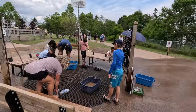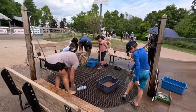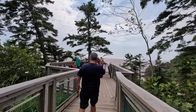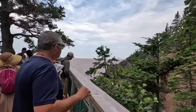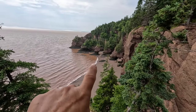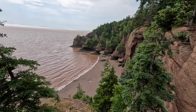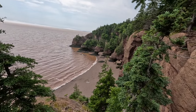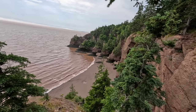And don't worry about your muddy feet. They have a great foot washing station. I didn't have to wash mine because I was very careful, but Jan, on the other hand, didn't fare so well. So we were just down way over there, only probably about 20 minutes ago, and now the tide has come in and they've obviously removed everyone from the beach because we were down there looking up.